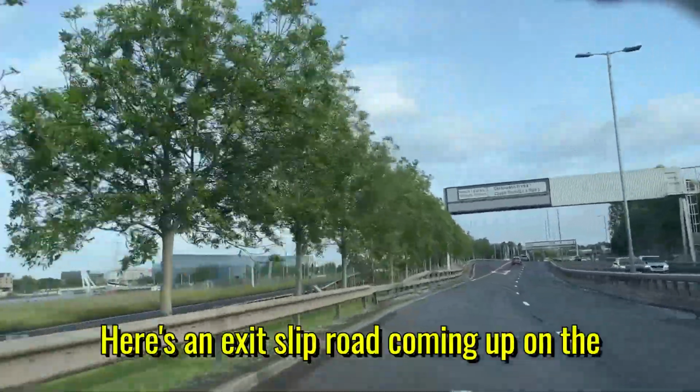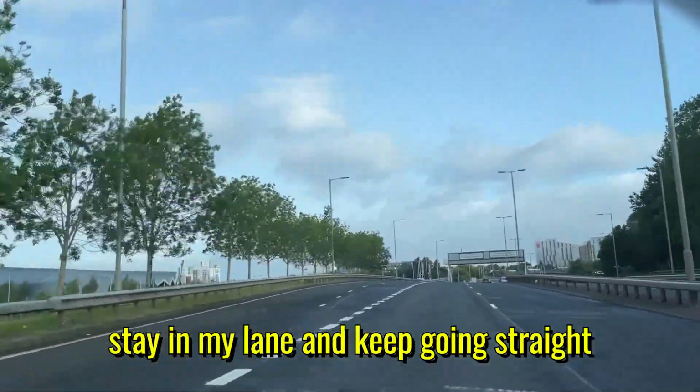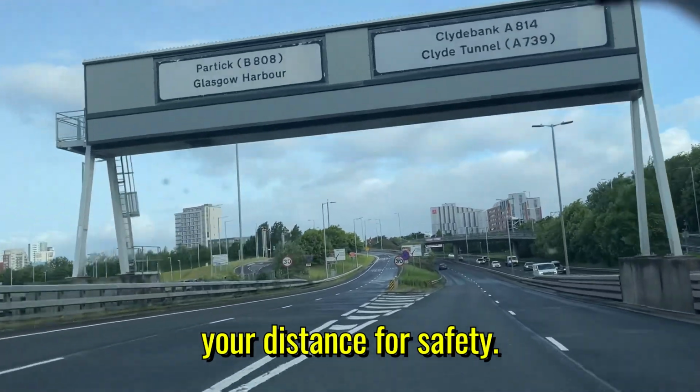Here's an exit slip road coming up on the left. I'm not taking this exit, so I stay in my lane and keep going straight on the motorway. Always watch out for vehicles slowing down to leave and keep your distance for safety.